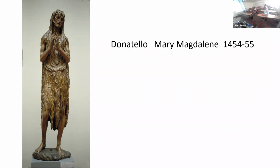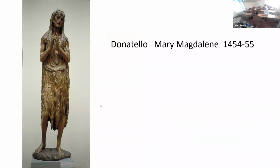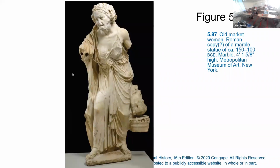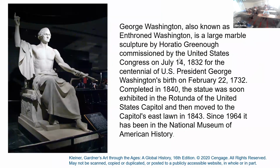And that's why I said earlier, the idea of realism is kind of a tricky word to use, because there would be all of these artists who would say, this is realism. This is what life is like, if you will. And so there's that old market woman that I was telling you about. This is actually a better picture of it.